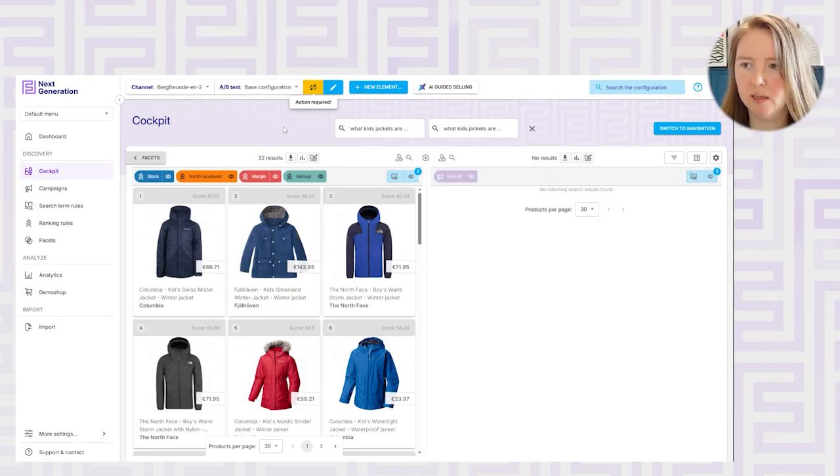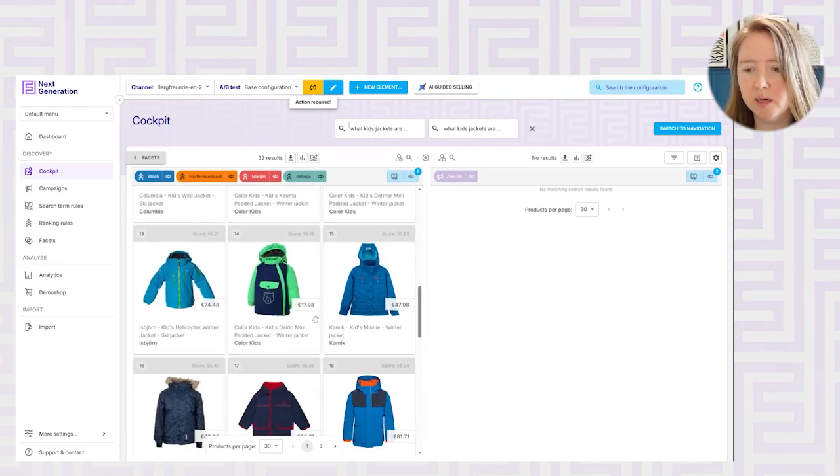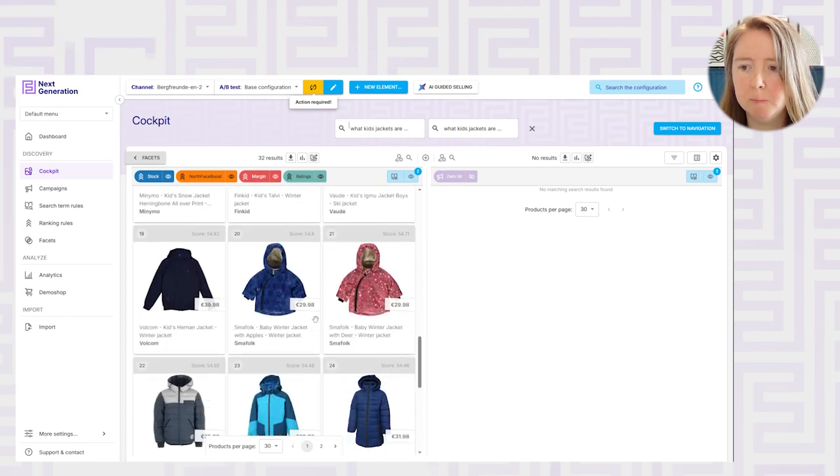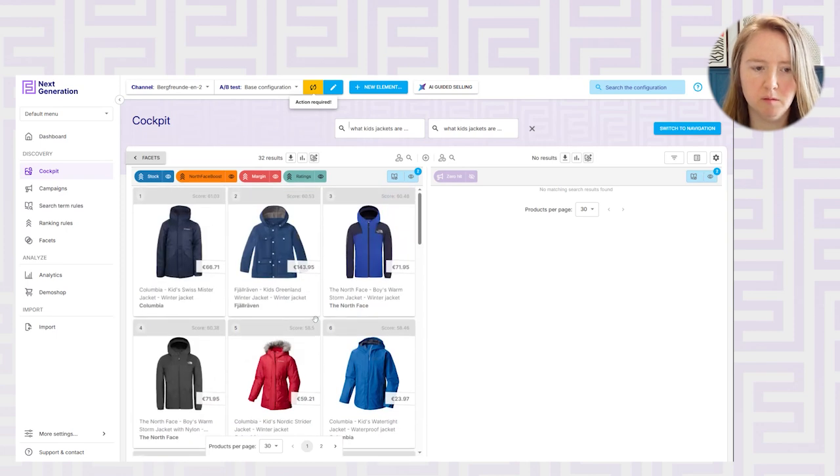On the right, you can see that keyword sadly hasn't returned any results, but vector has found some highly relevant results: a mixture of different winter jackets, ski jackets, a mixture of boys, girls, babies, since we only specified kids, we didn't specify any particular gender. But you can see how the vector search has been able to find highly relevant results where keyword wasn't able to, sadly.